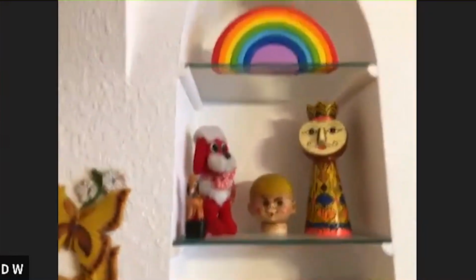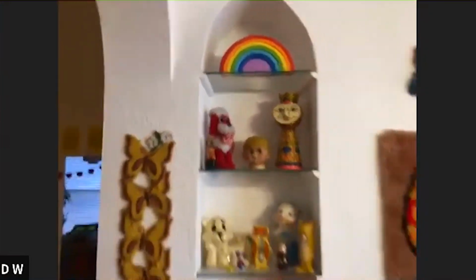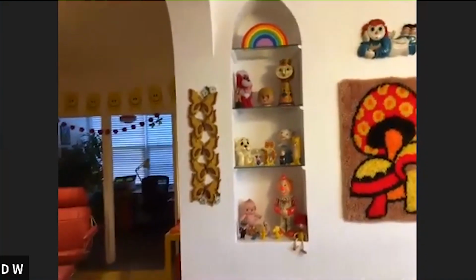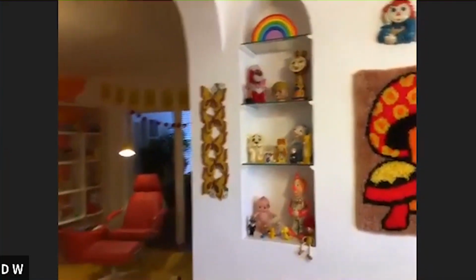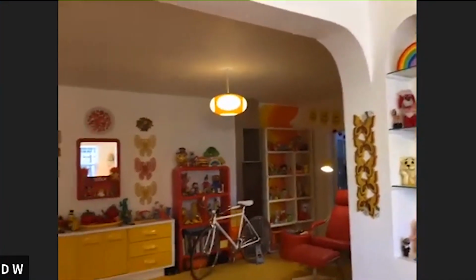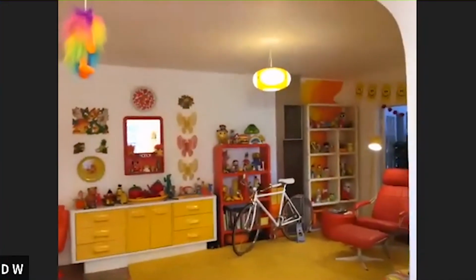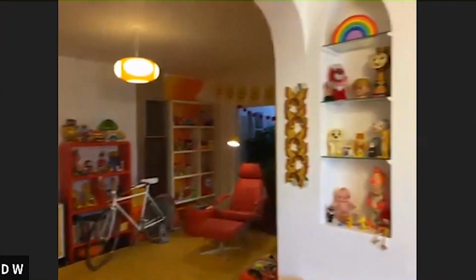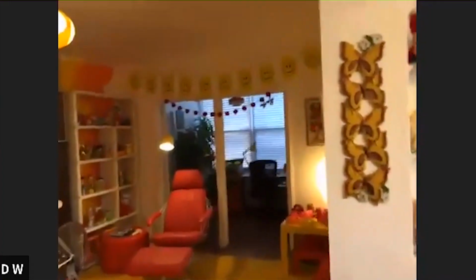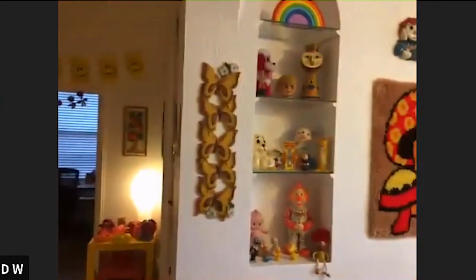But yeah, I was really stoked on the built-ins for sure. And I'm actually moving soon into an old Victorian house here in Portland. That'll be interesting too because it's also got all kinds of built-ins and nooks and crannies and cool little details. It'll be a bit of a style mesh to work with, but it'll be fun.